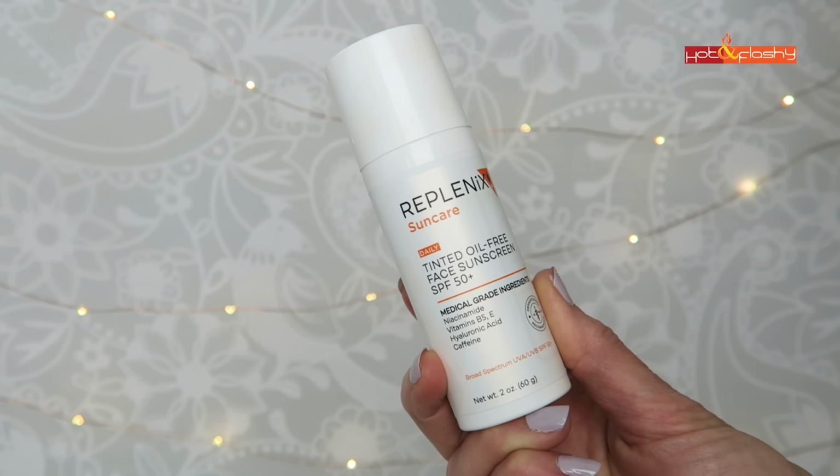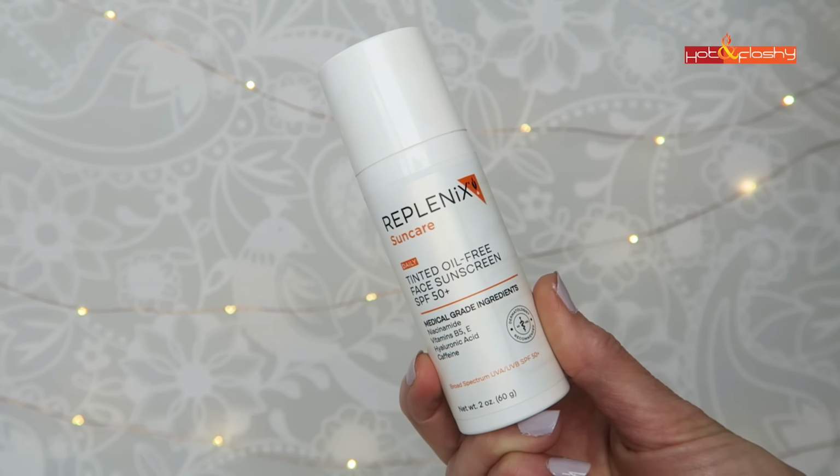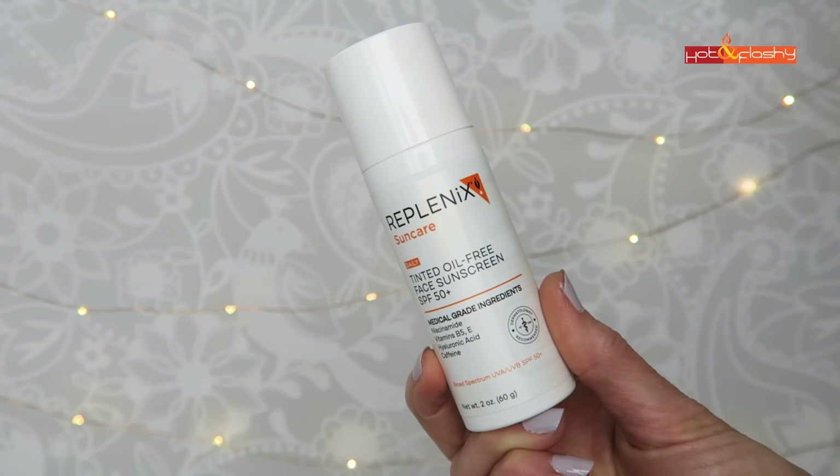These are a mixture of mineral and chemical. The first one is from Replenix. This is their tinted oil-free face sunscreen SPF 50+. This one contains niacinamide, vitamin B5 and E, hyaluronic acid, and caffeine. This one has 14.5% zinc oxide and 7.5% octinoxate. So the zinc oxide is the mineral sunscreen, the octinoxate is a chemical sunscreen. The combination of the two gives you really robust UVA and UVB coverage.